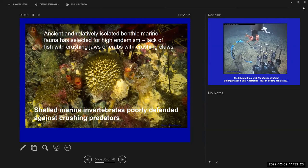And there are some species that didn't survive the cold. There's some things missing from the Antarctic seafloor or the Antarctic Ocean. You don't see any sharks. There's no sharks at all in Antarctica. There are no fish with crushing jaws. All 250 species of Antarctic fish are wimps. They have weak little jaws and they feed on tiny little crustaceans.